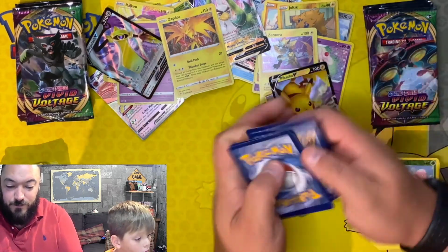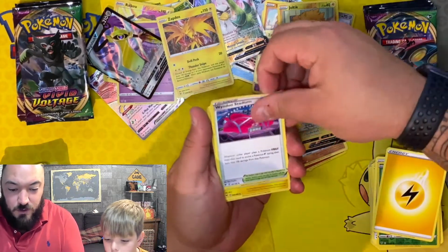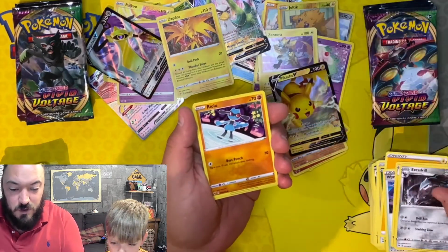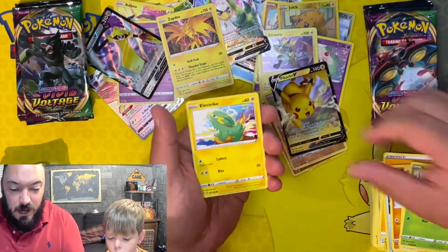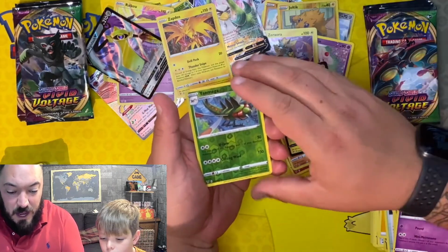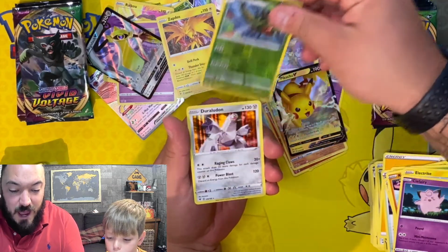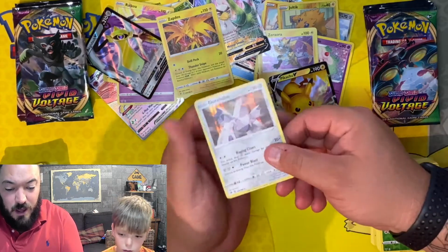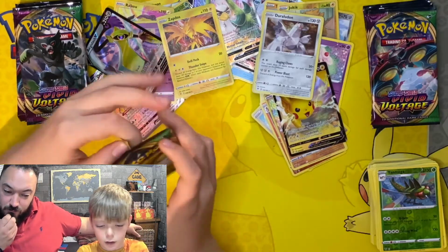1, 2, 3, 4. Swap these over. Energy. A Wyndon Stadium. A Zebstrika. Excadrill. Rylou. Eevee. Seedot. Electrike. A Clefairy. A Yanmega Reverse. And a Duraludon in a foil rare. Happy with that? Mm. Right, next pack.